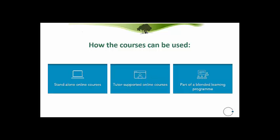And thirdly, and this is increasingly common, the courses can be used as part of a blended learning program. So typically, students would take the course in advance of a face-to-face workshop, so they'd study all the generic, perhaps theory or knowledge they need, which means the workshop itself can then focus on applying that knowledge into the student's particular context. So Sarah's going to give you a demo.